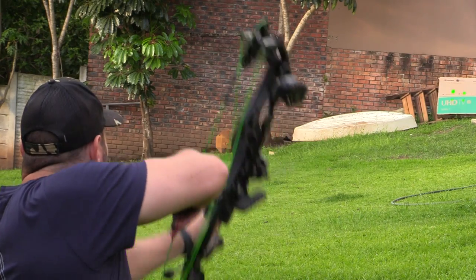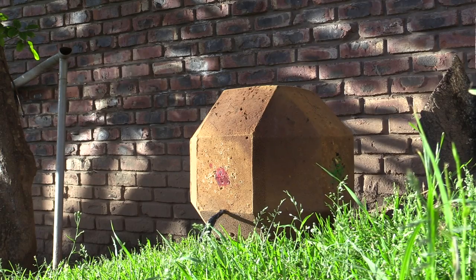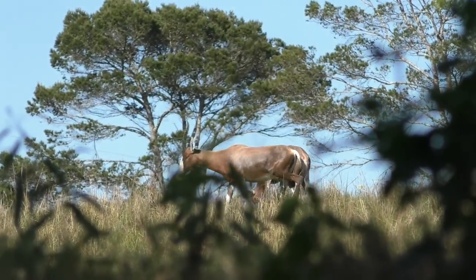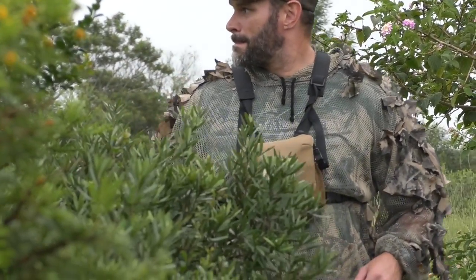The hunting bug has bitten me again, and it doesn't take too many shots on the practice range before I feel like it's time to go hunt something again. On this farm, there are good numbers of blesbuck, nyala and impala. But so many eyes, ears and noses make stalking your animal a lot more difficult.